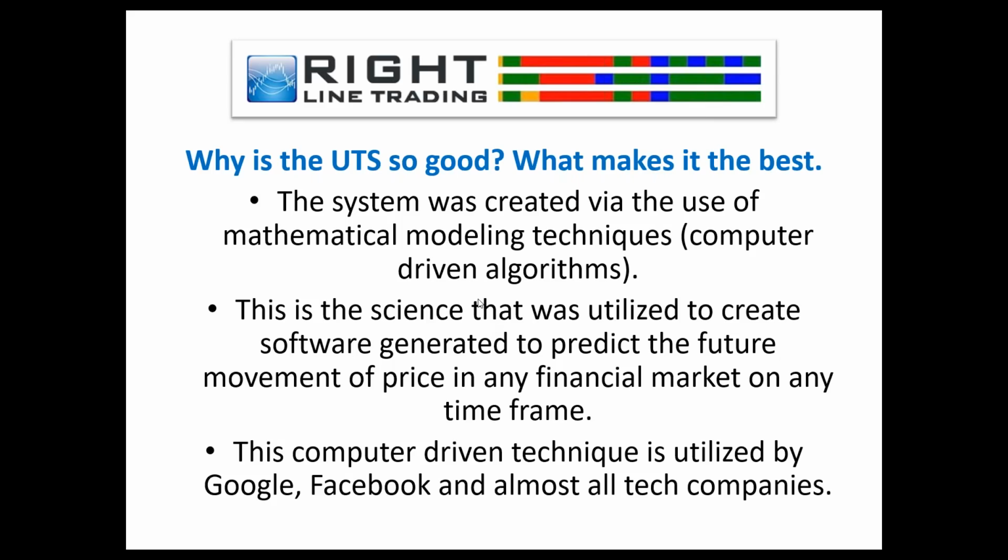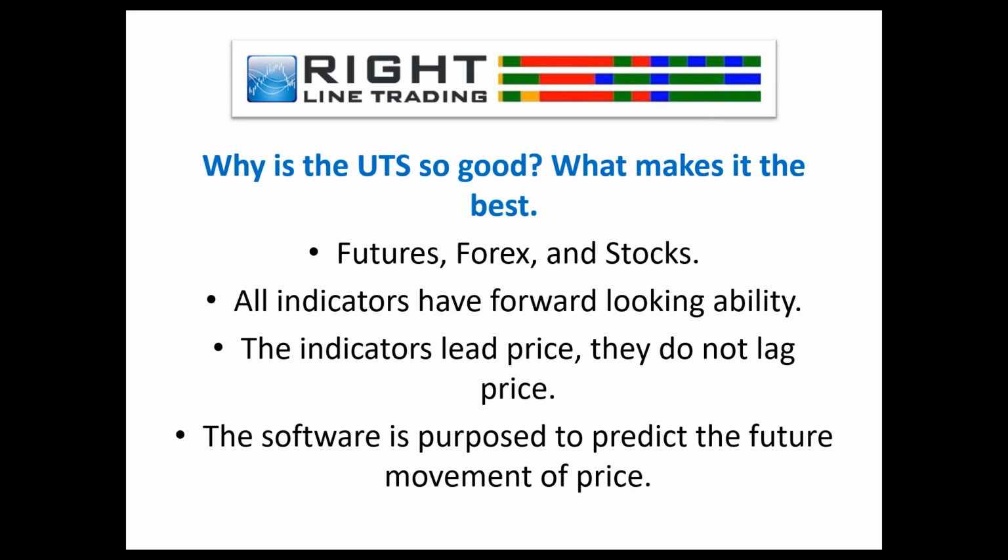Now, the system was created, as I had mentioned, via the use of mathematical modeling techniques, which are really computer-driven algorithms. And this is the science that was used to create software that is generated to predict the future movement of price in any financial market, on any stock, on any financial instrument. This is the same way that Google and Facebook, any big tech company, uses to create new software.